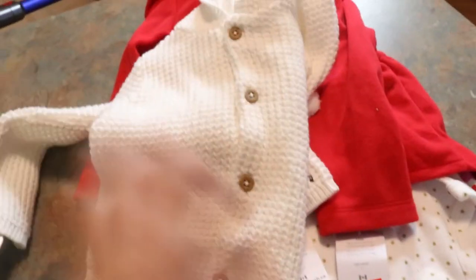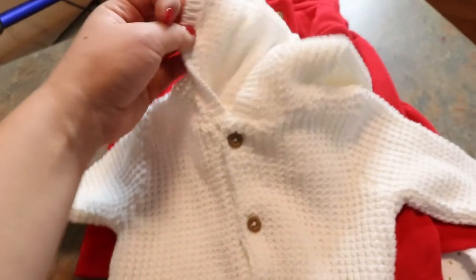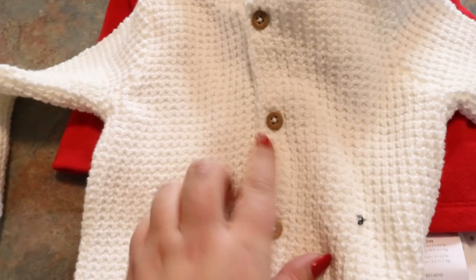This one too was also on sale. I really like this one. She had it in a smaller size. It's just really nice and neat. Oh, she has a teal one right now too. It's just really nice to throw over any kind of outfit. I really like the button details on here.